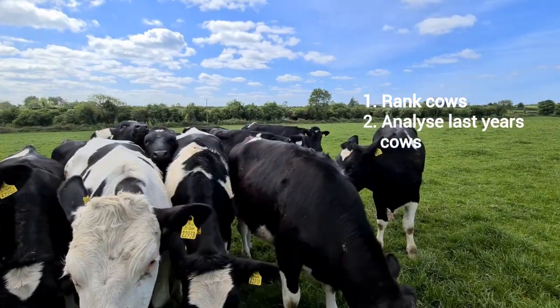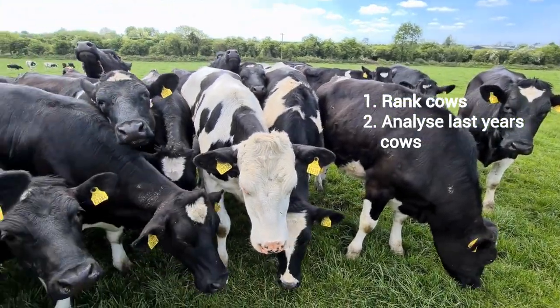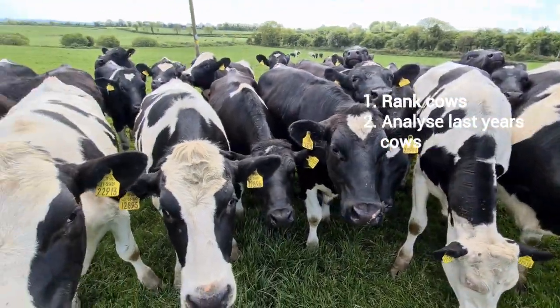You can rank the cows from the best to the worst cows on cell count in the problem cow report sheet. I start with the Cell Check Farm Summary Sheet because it analyses last year's dry cow, my cure rate, my new infection rate, how did my heifers do. I go to the Farm Summary Sheet then, it looks at the heifers according to lactation, so I could see the first calvers, the second calvers, the third and the fourth plus. How are they doing as different groups?